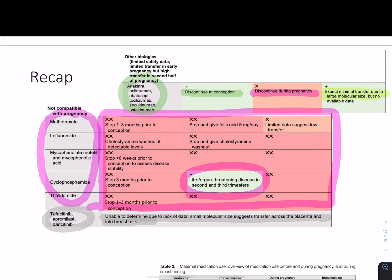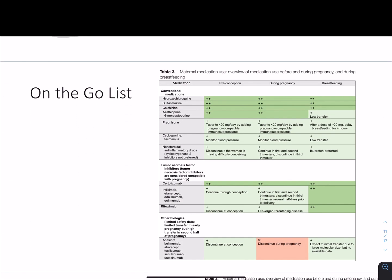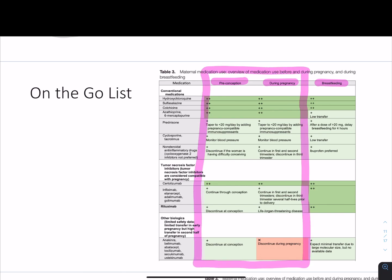Okay, now let's move on to what is on the go list. This is the top of table 3, which goes over the medications that you could use prior to conception, during pregnancy, and breastfeeding. The first 2 columns are regarding pregnancy or prior to pregnancy, and the third column is breastfeeding. So I'll kind of divide it into 2 sections.